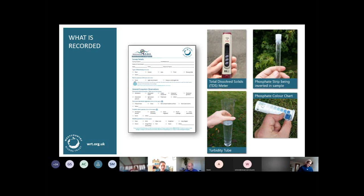So the first thing that we start recording when we go out on our West Country CSI survey is the observations, which are very important. Most of the observations are the basis of reported pollution incidents, if we think about it, because when most people report pollution, it's because they've seen dead fish or they've seen pollution entering the waterway. So generally the visual part of the form is actually incredibly important.